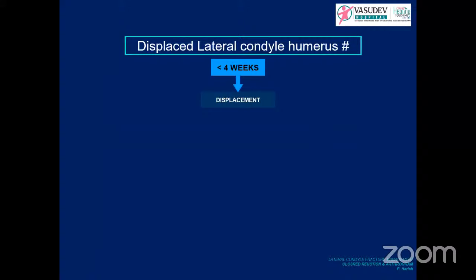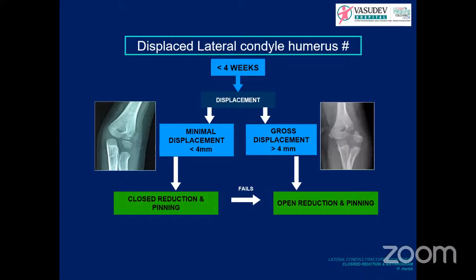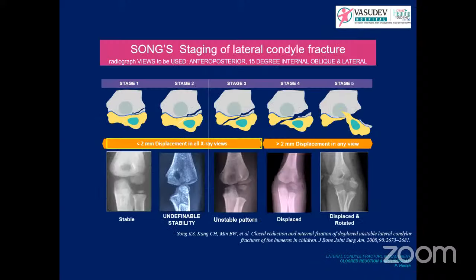So the standard protocol for lateral condyle fractures, if it's an early presentation with minimal displacement, less than 4 mm, Song's stage 3 onwards, we consider closed reduction and pinning. Of course, if it doesn't work, we always have to plan for an open reduction. Once there is gross displacement, open reduction has to be considered. Though Song described these fractures as treatable by closed methods, for me it has not worked. I have a low threshold for open reduction.